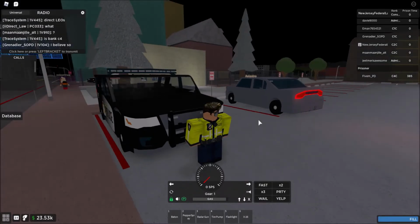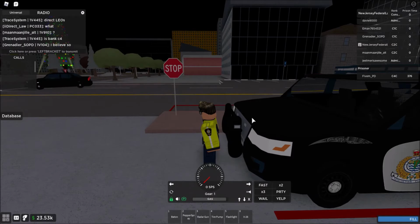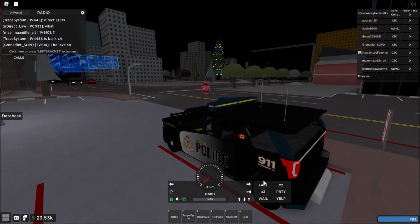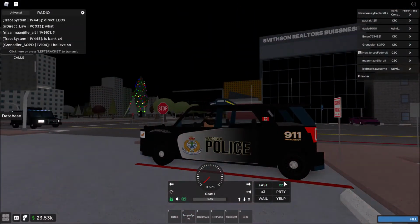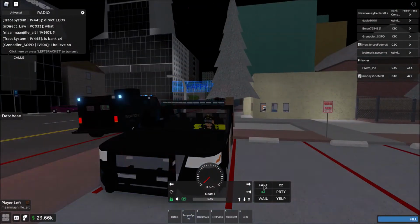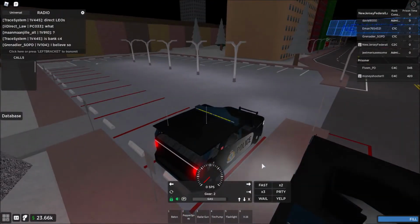And it's gonna be the first patrol for 2021, and we're gonna be using this Ford Explorer, also known as the Ford Police Interceptor Utility. I'll show you guys the lights real quick. So we got fast, x2, and then we got x3. We also got different sirens. So anyways, we're gonna go ahead and go out there and see what we can get into.